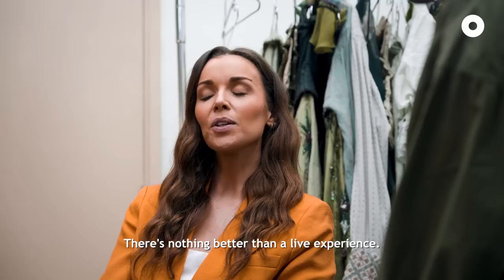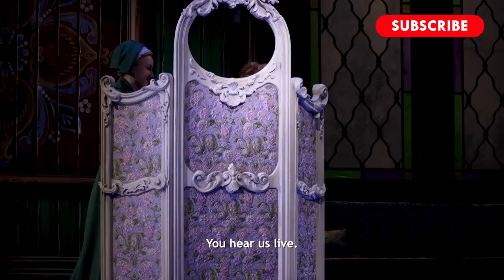There's nothing better than a live experience. You hear us live, you hear the music, the musicians are live. It's you and it's us, and we're doing it together for the evening.